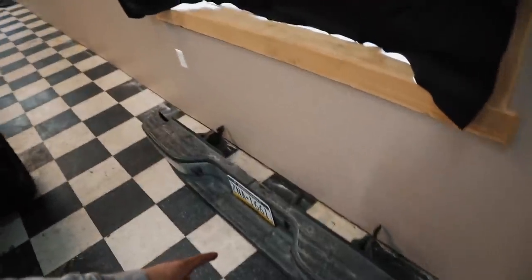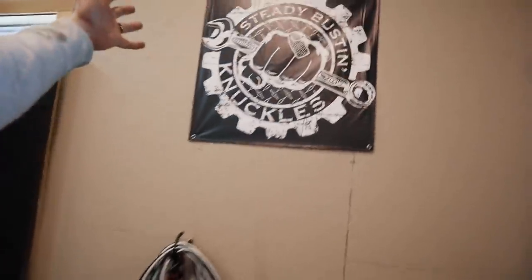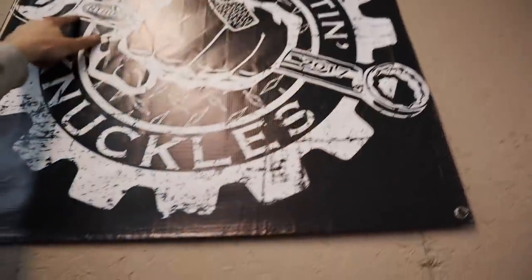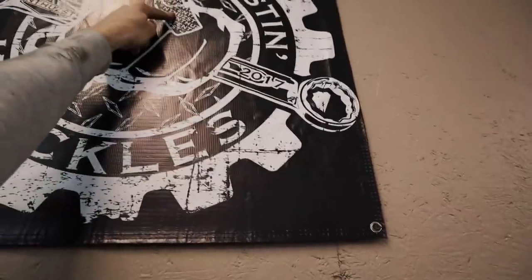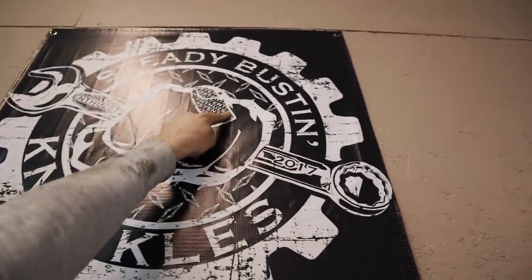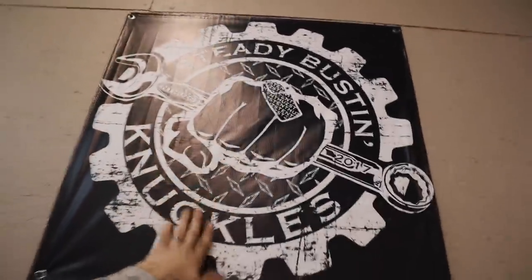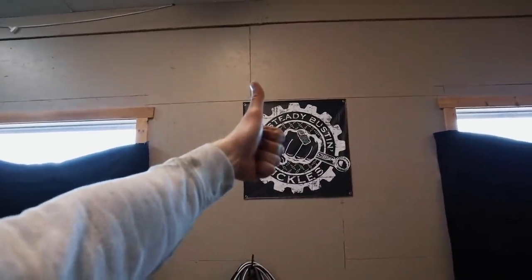So now we're gonna have to get these things loaded up into the LML, and then we gotta hit the road. Oh, and one more update. We have the Steady Busted Knuckles banner up. You know, one thing that I just love is like these little intricate details. Like here's a wrench, here's the knuckle, Band-Aid, because we're talking busted knuckles here with Enthusiast. And then we've got the Holy Grail crest right here on the top of the wrench. All in the details. I love it.